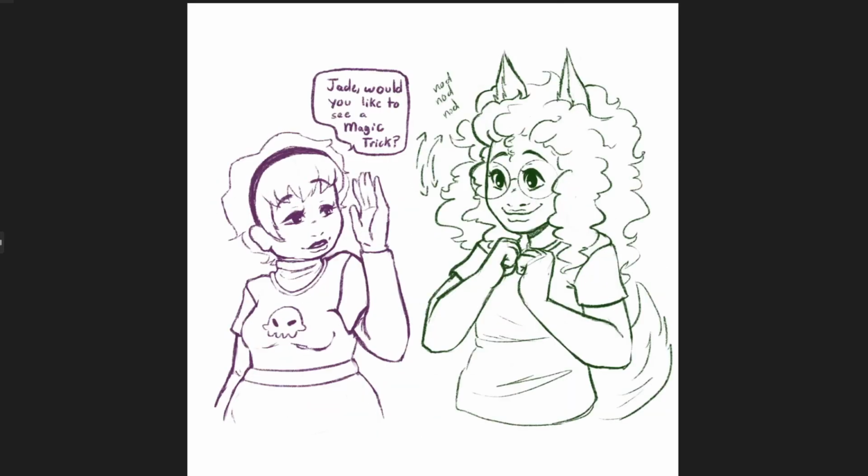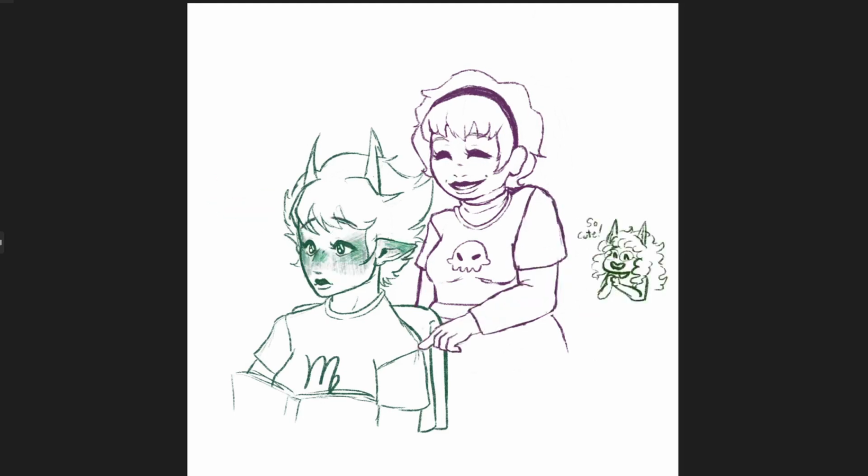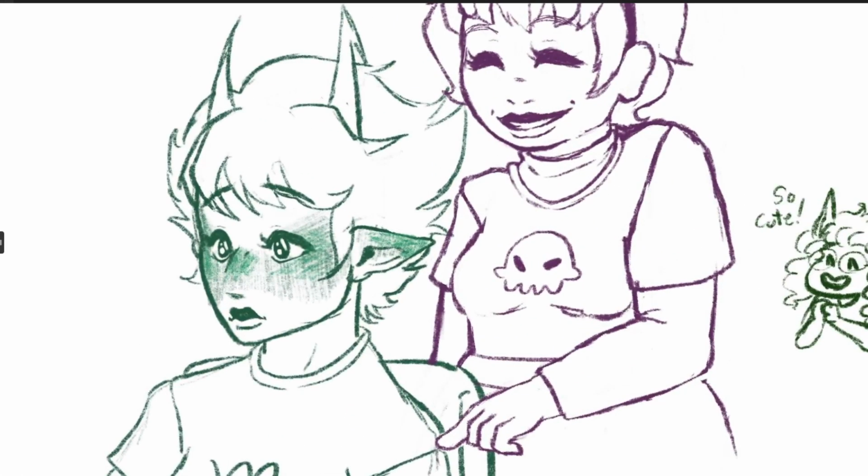Here's another comic. "Jade, would you like to see a magic trick?" And then I think the implication is that Rose makes her blush, but it also could be that she makes Kanaya glow. This could also be the case. But I love the blush on the ears. That is a very subtle detail.